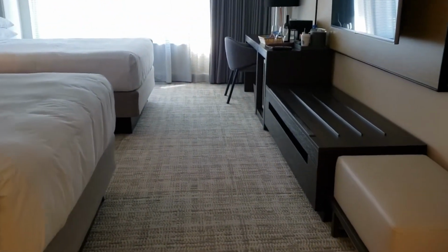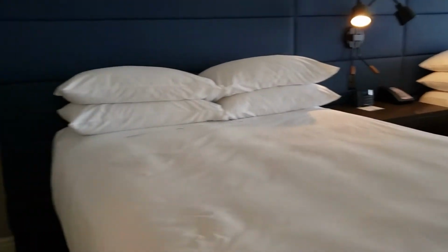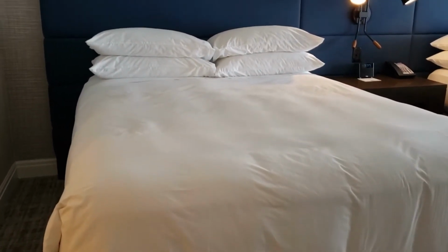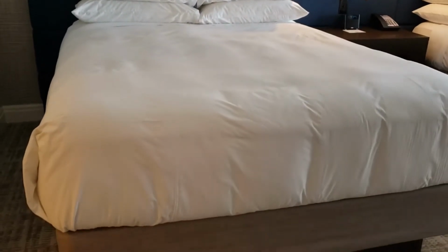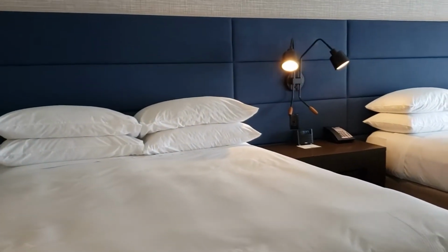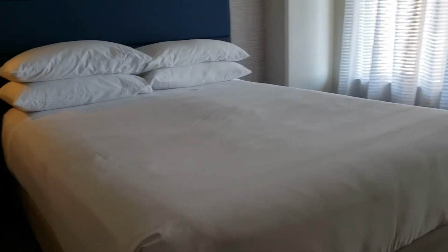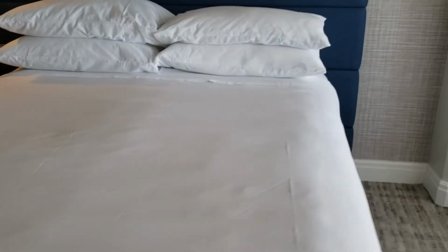All right, so here's what the room looks like. There's two queen beds. Wow, it looks absolutely beautiful, right? And it comes with four fluffy pillows on each bed. The bed looks so soft, actually. It's nice.